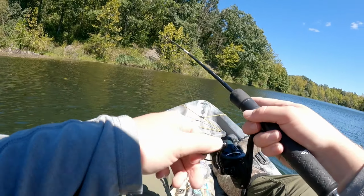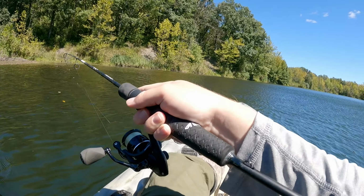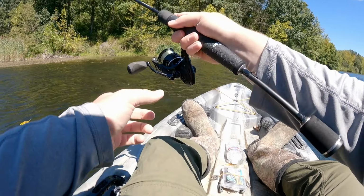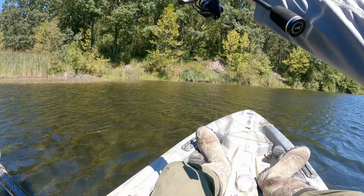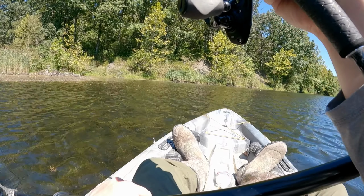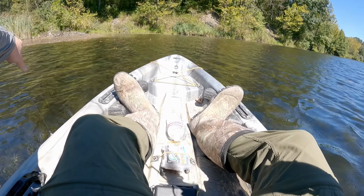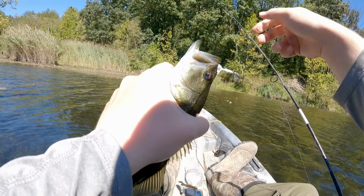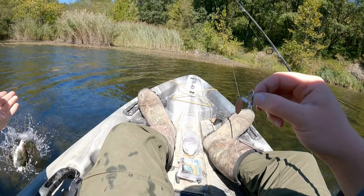Is that a fish? Oh, it is a fish. Came over here to this little shallow spot. Oh, the wind's getting strong. It's blowing me way over here. Trying to get this fish. Come on, buddy. Yeah, I'm at this really shallow area. See if maybe there's some fish doing some feeding, and pretty much got one almost immediately. Maybe just a couple cast in. All right, see you, buddy.